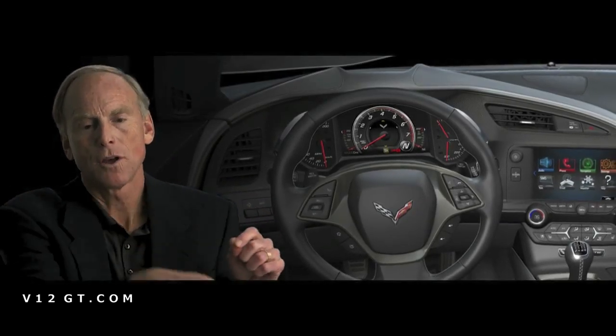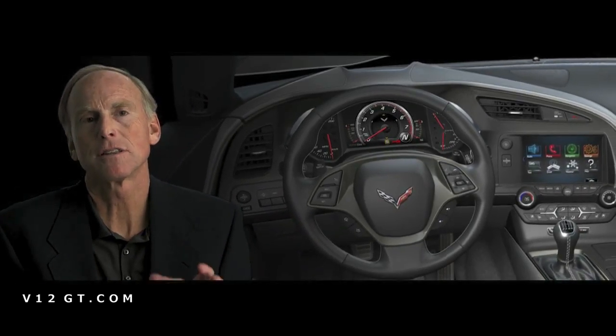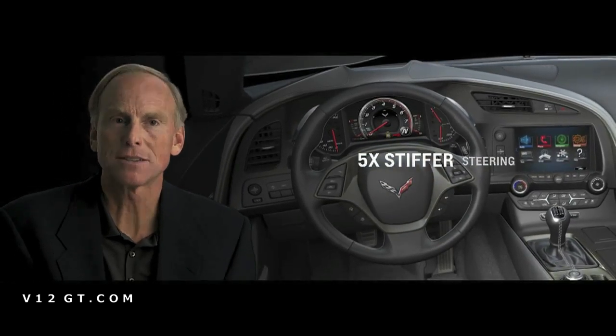We've actually improved the steering stiffness, so the whole system from the tips of your fingers on the steering wheel through the column, the steering gear, the chassis, out to the tires, we've actually increased the system stiffness 5 times, so 500% stiffer.